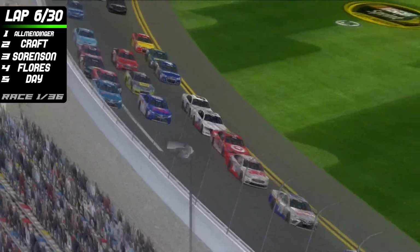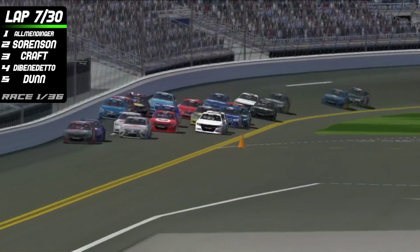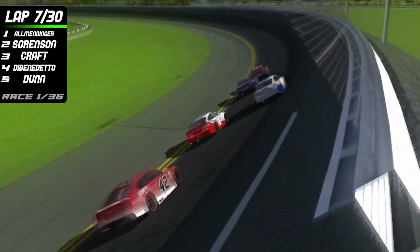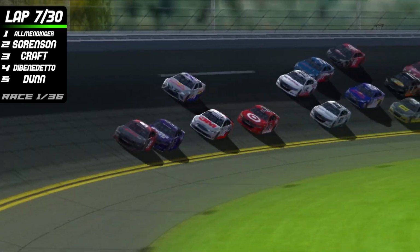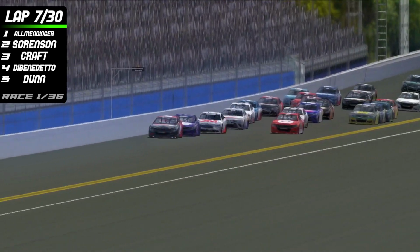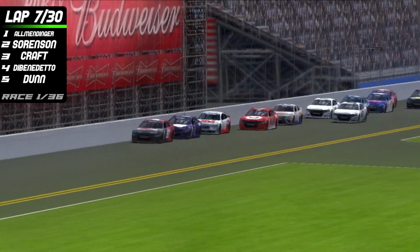Beautiful camera action. I don't know why, but this game just looks so good today. And there goes Matty D to the bottom, looking for 3rd, and he's going to be able to get there. Allmendinger leads another lap here. So far, we've had 4 different leaders here. We already have 23 laps to go here in the main events.